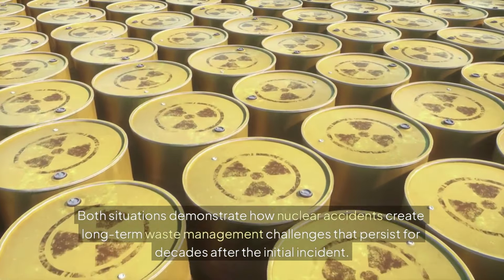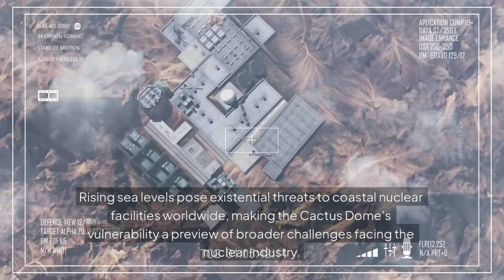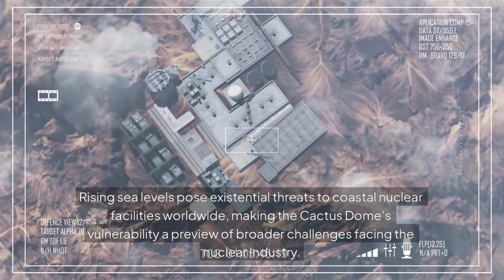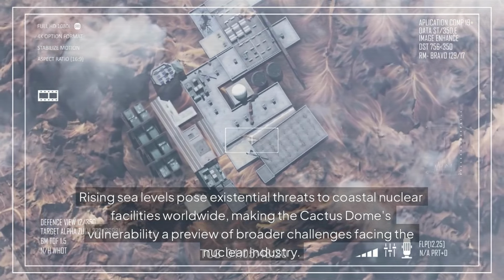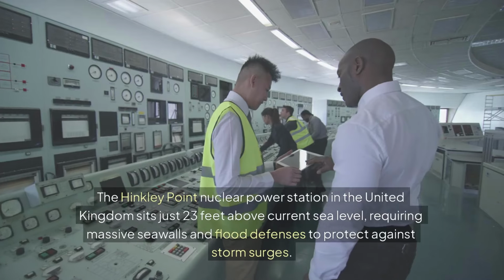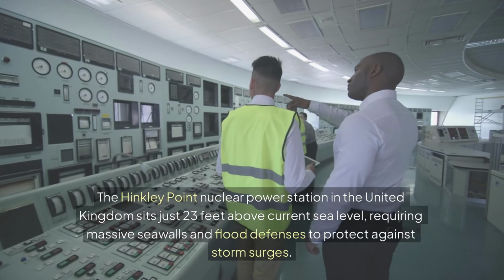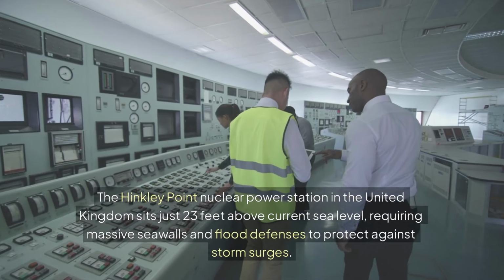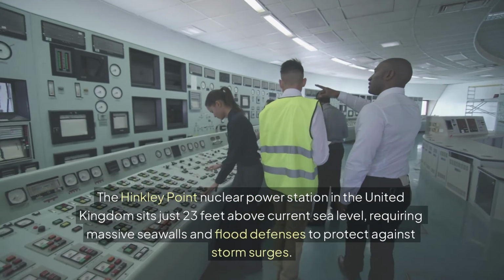Rising sea levels pose existential threats to coastal nuclear facilities worldwide, making the Cactus Dome's vulnerability a preview of broader challenges facing the nuclear industry. The Hinkley Point nuclear power station in the United Kingdom sits just 23 feet above current sea level, requiring massive seawalls and flood defenses to protect against storm surges.